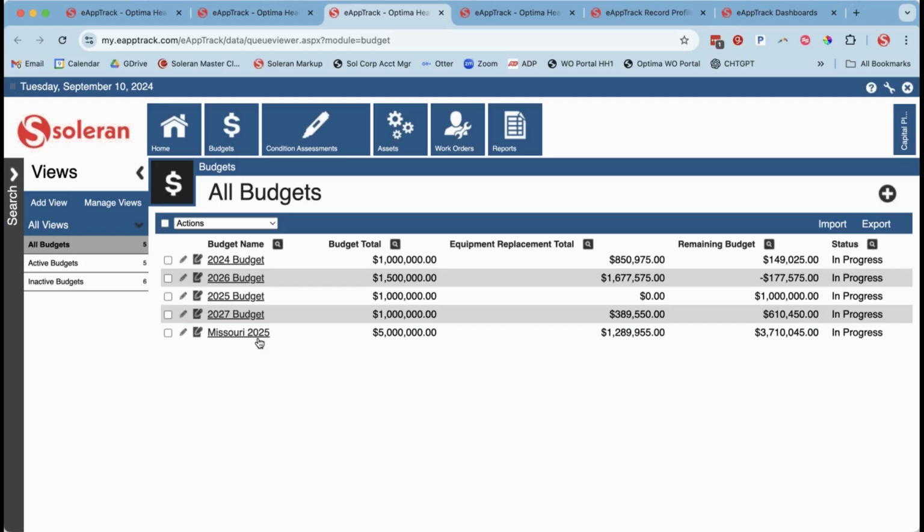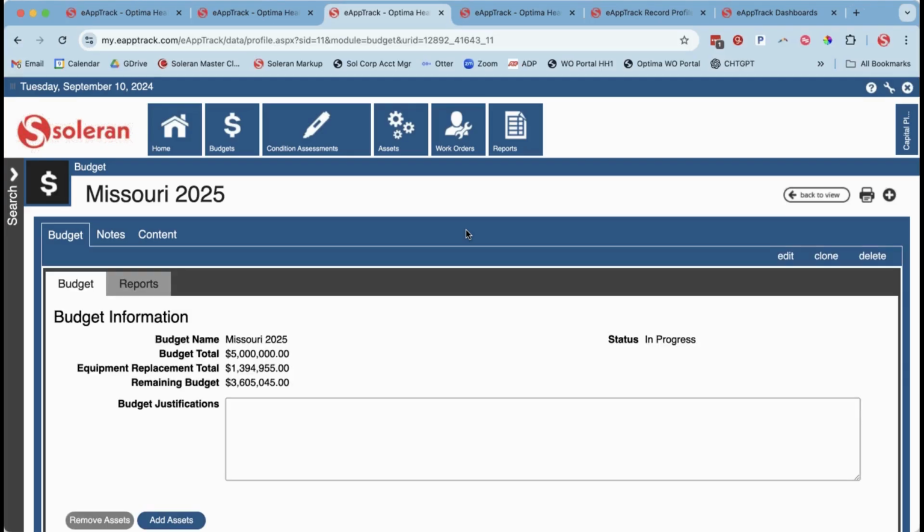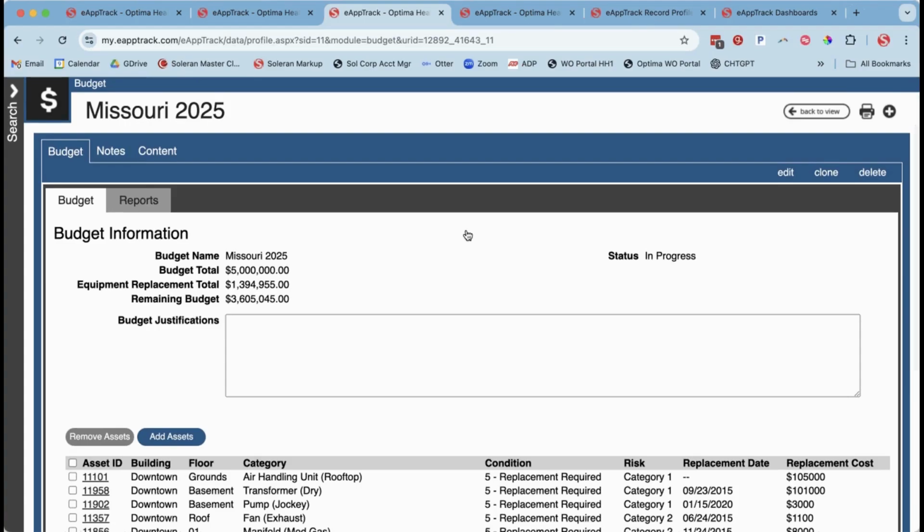So we've really only talked about the naming conventions or considerations for a budget, but let's take a look at how we actually build one. So I'm going to go into one we've already started here for our Missouri campus for the year of 2025. For this example in particular, we're going to do campus or location specific and in a particular year.